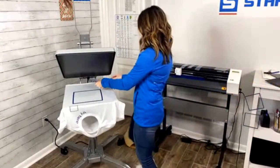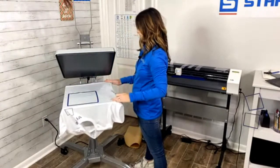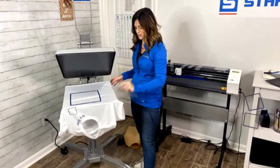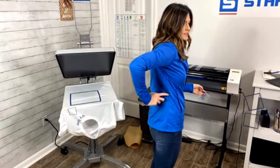Okay. So I am putting it down here, like I said. Now there's a couple of ways that you can do this. You can either start it right at the seam. That way it is almost halfway. There we go. Right at the seam.